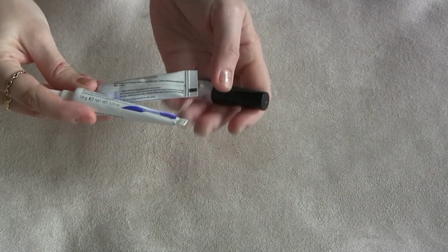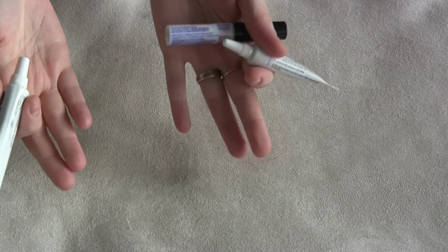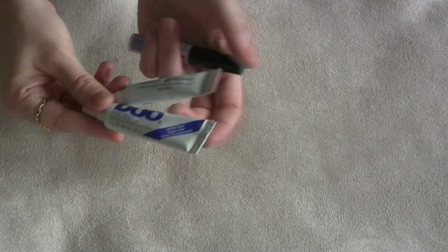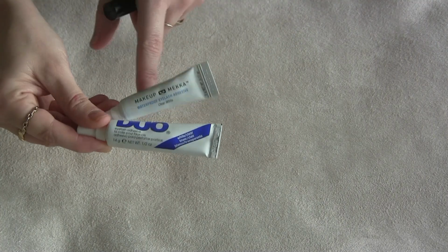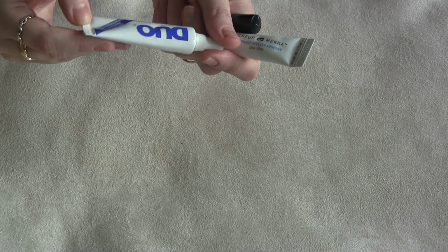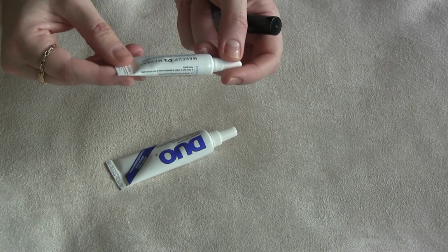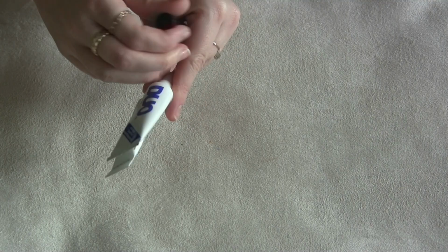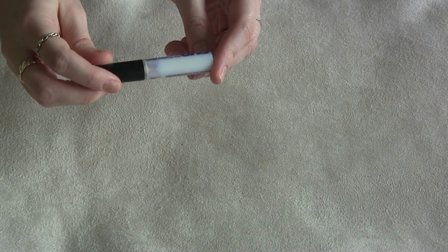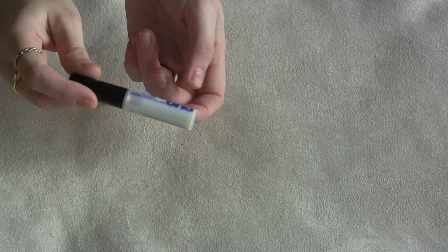I'm also going to include these lash adhesives. I never include my false lashes because I rarely use them and they never expire, but lash glue does expire, so I'm going to get rid of these 2. This is the Duo eyelash adhesive white clear, and then Makeup Mecca waterproof eyelash adhesive clear white. So those are going. These are just too old, and I'm keeping the Duo quick set strip lash adhesive in white clear, and I think that's my entire collection.